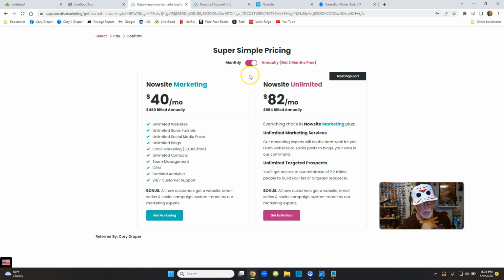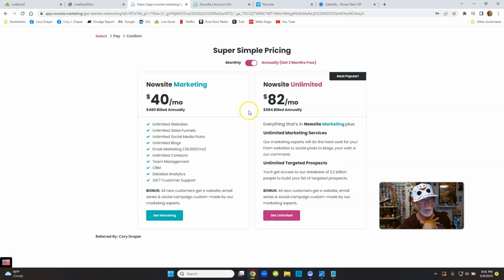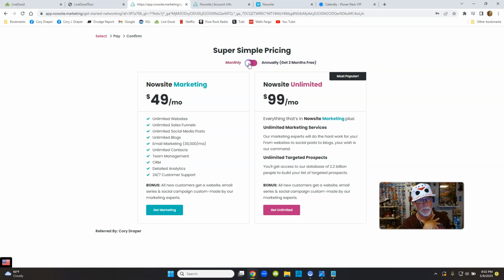So repeat, see here in the middle? If you slide it to the left, it is monthly. Okay, $99 a month. If you slide it to the right, it's more. Hold on just a sec. Okay, right there. If you do it annual, it depends how much money you got. Let's just slide it to the left for monthly. It's 99 bucks a month.